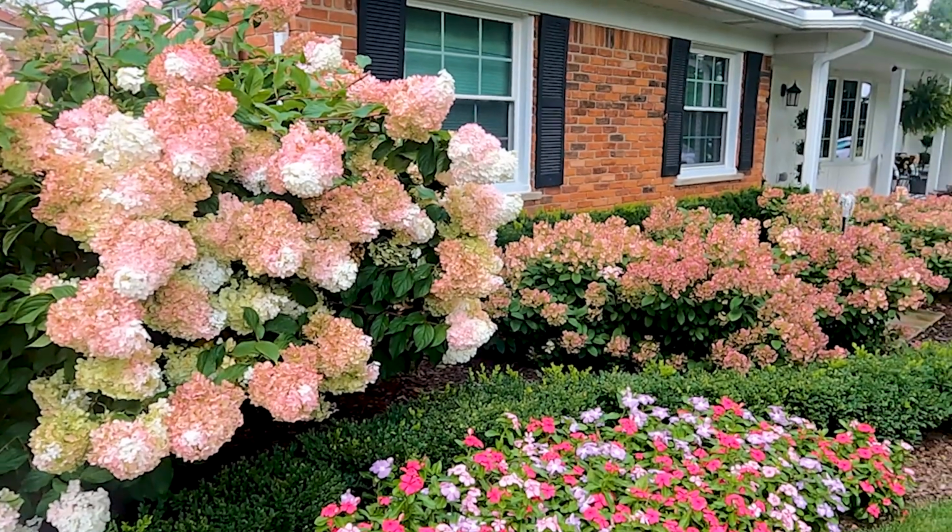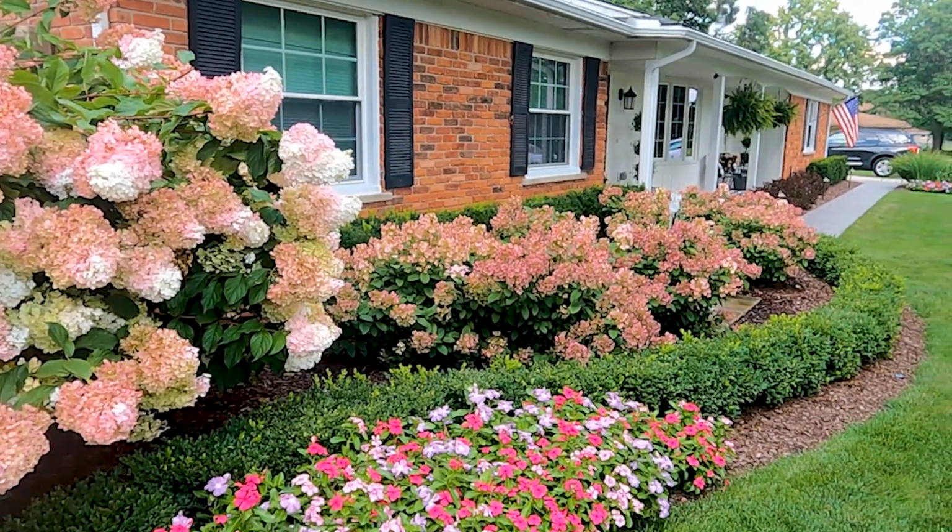We look at the overall gardens. We look at the front entrance, the variety of plants, the color, the design, the involvement of the homeowner. And we look at that for the front yard, the backyard, the side yards. We may look at things like, are the garbage containers hidden?